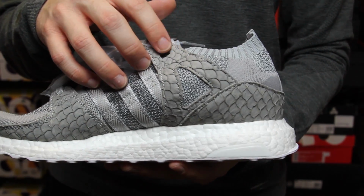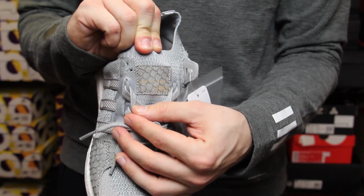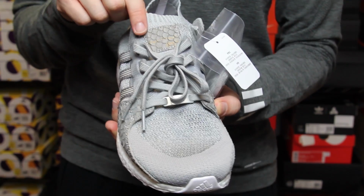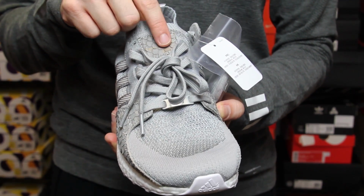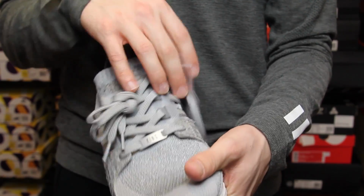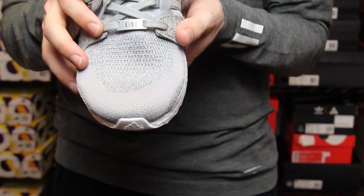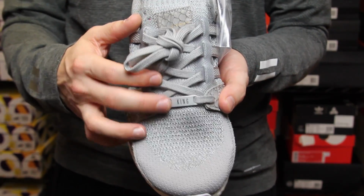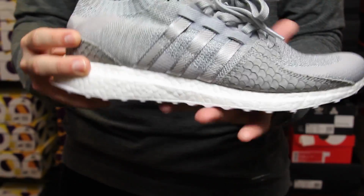That is sick. There's also a little swatch of that snakeskin here on the tongue, the Adidas equipment branding, as well as the 9116 ADV model. Laces are just a plain gray. They do give you a second set of them. And then you do have these cool little lace features down here. One says King, one says Push for Pusha-T.